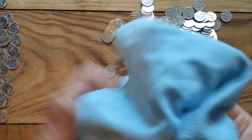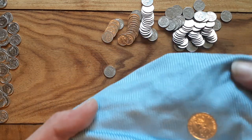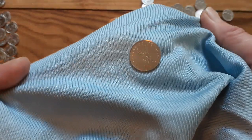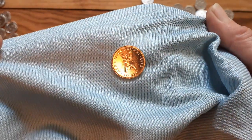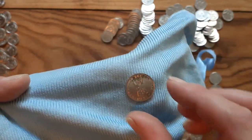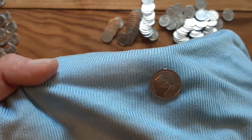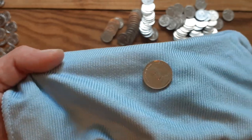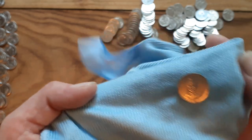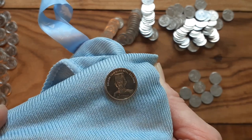I'll just use this cloth. It's been really rainy today in Tassie, so I'm inside doing coin stuff and it's humid and wet. This is 10 sen from 2010, with the second portrait of the Sultan of Brunei. It's a Brunei coin. And I looked up the value of it. Like, it's a cool coin. It's interesting. It's something I've never seen before.